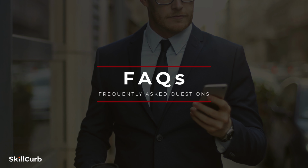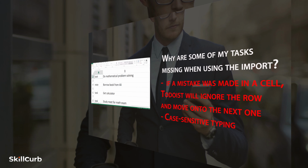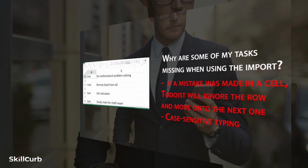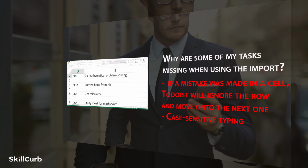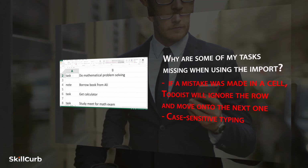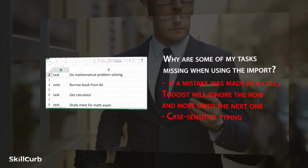Frequently asked questions. The best and the most important part of any product is the questions that arise related to it and the answers which provide a solution to it. Now, we will be discussing the most frequently asked questions for Todoist.